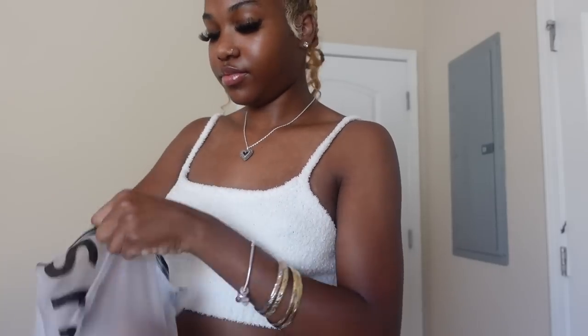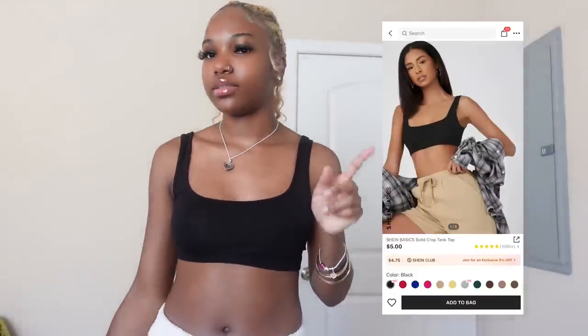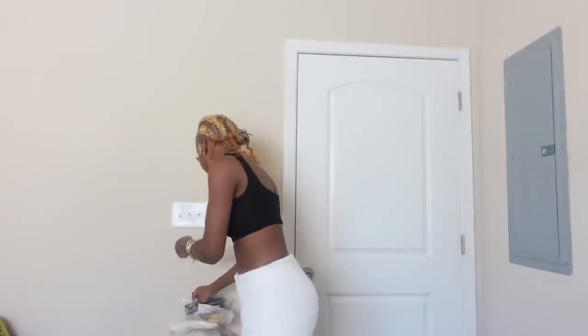Next, a solid crop top. Let's find that. I think this is it. Boom. It is. I got an extra small. Just a plain black tee. Try it on. This is just the extra small crop top, which was $4.56.